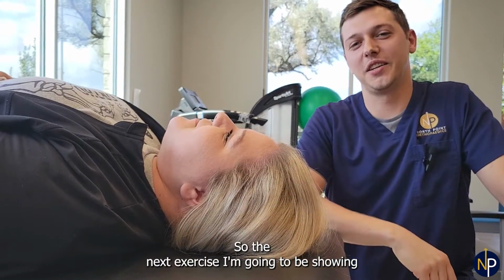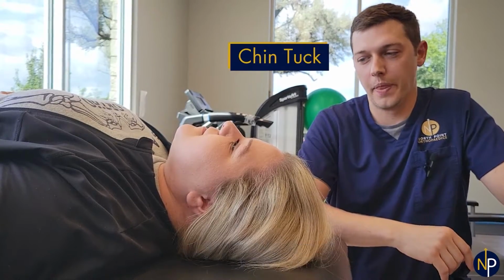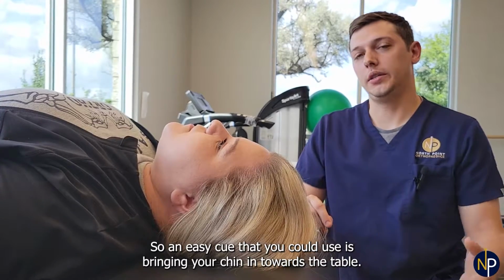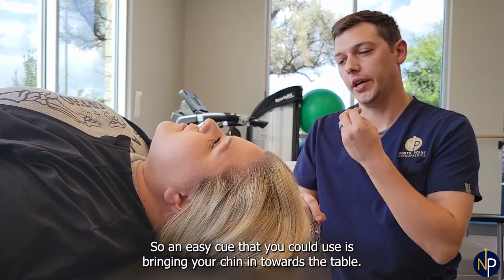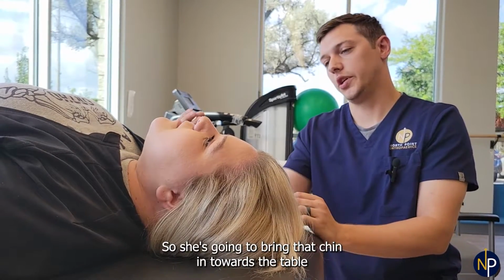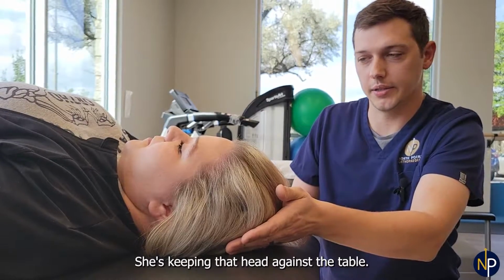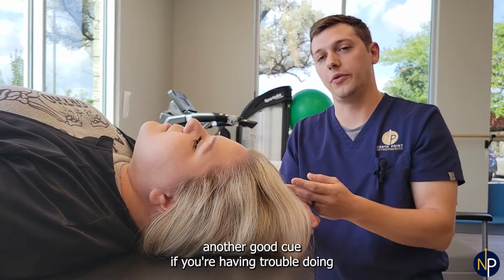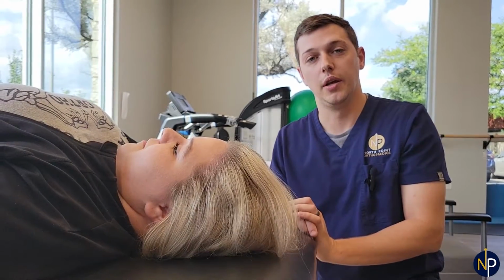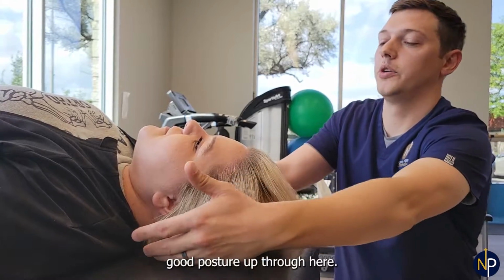The next exercise I'm going to be showing Allison is how to do a cervical retraction, also known as a chin tuck. There are some cues that you need to do this correctly. An easy cue that you could use is bringing in your chin in towards the table. We moved the pillow so that you could see how it's going to be looking. She's going to bring that chin in towards the table without lifting her head. She's keeping that head against the table. Another good cue, if you're having trouble doing that, is just to give yourself a double chin. As we give ourselves a double chin, we are actually promoting good posture out through here.